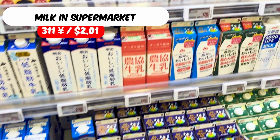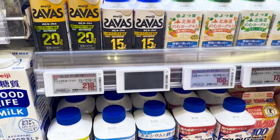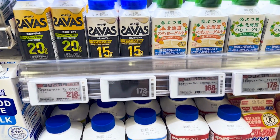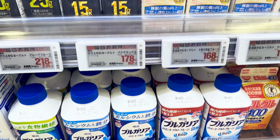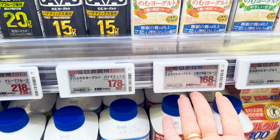I wanted to show you milk. Here's the price for a liter of milk at 311 yen. This is the electronic price tag. For a long time, I thought it was a paper insert. And by the way, we always choose milk, because there are a lot of dairy products, but not milk.